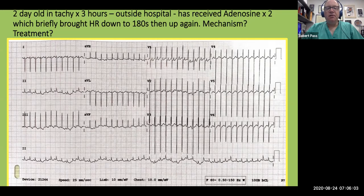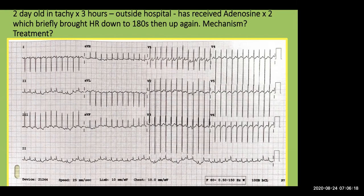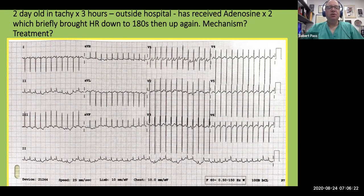And which is more common in a baby anyway? So you have a 2-day-old. If you were just going to say statistically, which would be more likely in a newborn or a 2-day-old, ORT or AVNRT? Which do you think is more common? ORT. ORT is probably 2/3 to 3/4 of the SVTs in newborns, but it isn't more than that. So AVNRT can certainly happen.